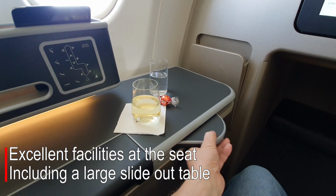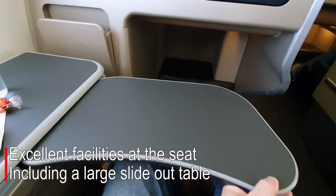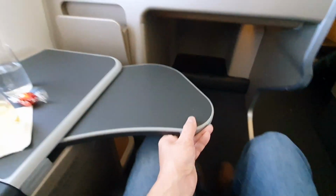The A330 business class seat slide out trays are large, very large indeed actually. It rotates out from under the side table.